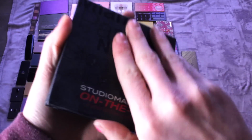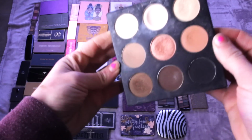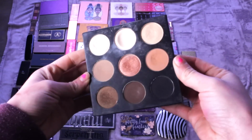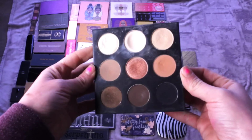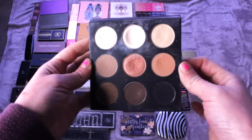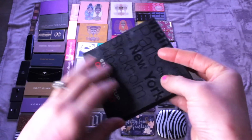Next up, I have 2 palettes from Studio on the Go, and I believe I got both of these in BoxyCharm. This is the first one. This has a bunch of neutral toned eyeshadows. This one's gotten a lot of love from me as well. I used to wear this all of the time. I was really surprised at how good of quality this was for being a BoxyCharm palette. I was really happy with it.